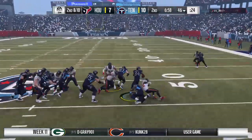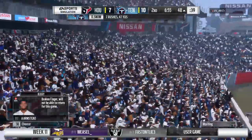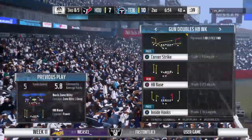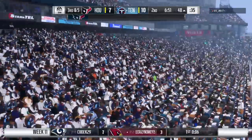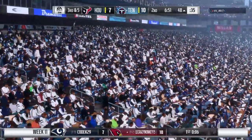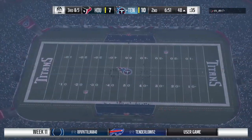They'll run it now out of the gun. The safety, Keanu Neal, there to make the tackle. Despite the blitz, they're still able to pick up a nice, solid gain. The disadvantage of blitzing often alters the normal spacing and run fits and leaves creases like they were able to exploit right there.